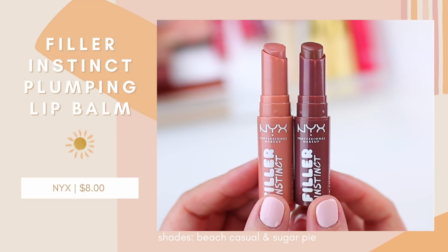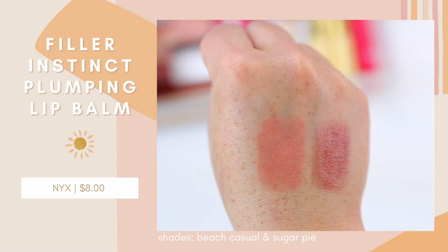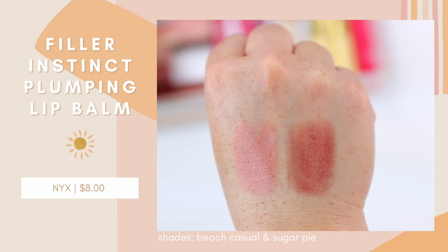So if you haven't tried the NYX Filler Instinct lipsticks, definitely try them out. They're supposed to be plumping lipsticks. So they do have a little bit of a minty tingle to them, but they look great on their own and on top of other lipsticks. They just subtly fill in the lines. So they do make your lips look a little bit more full, very glossy, very smooth. They're really nice on their own because they don't have a ton of pigment, so they just add a sheer hint of color. But you can also wear them on top of other lipsticks that are a little bit more uncomfortable. So I do love these.